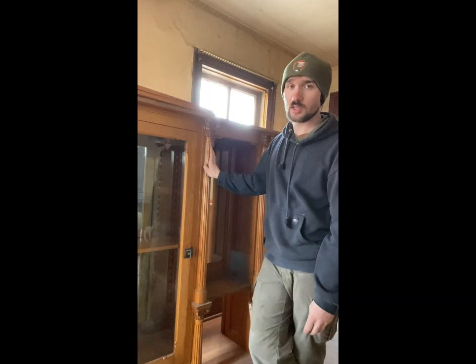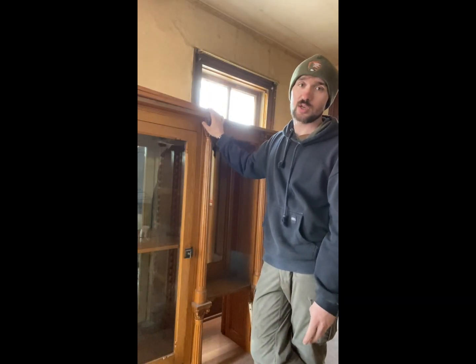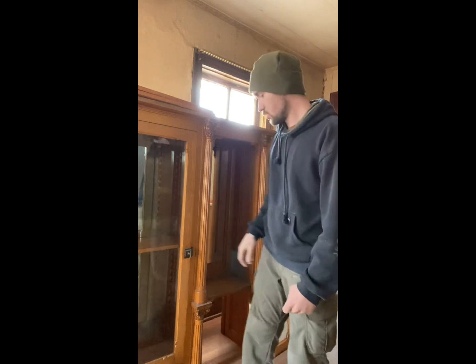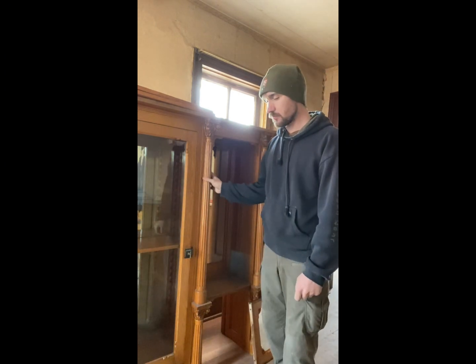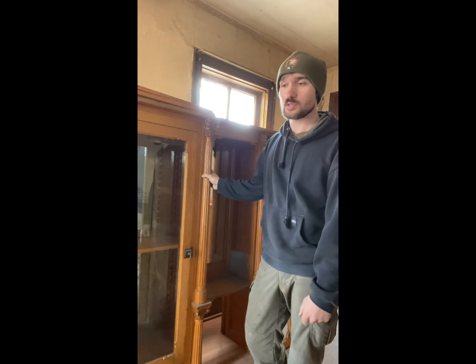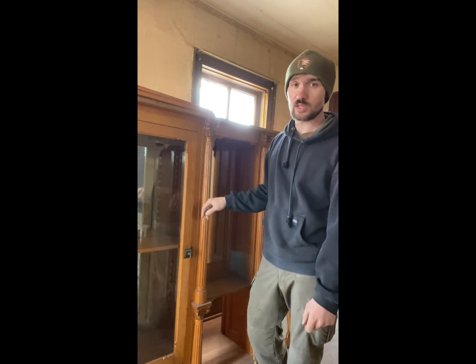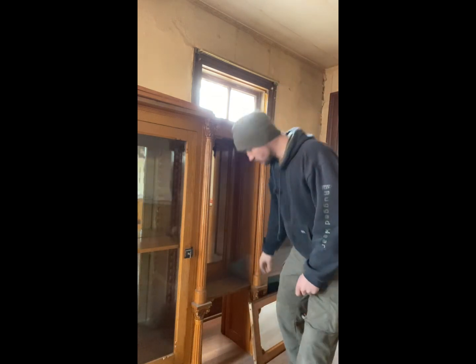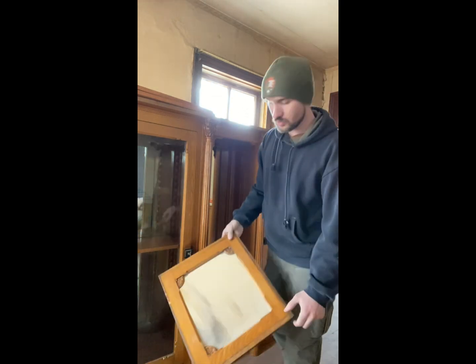Hey everybody, this is the butler's pantry. You saw a short pan video of it last time. We're going to go over it a little more in detail this time. So this is one of 3 types that Kevin, who was a dealer in this sort of furniture, has seen that has what's called a pass-through door.